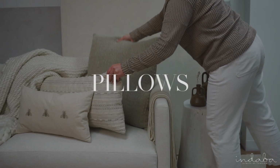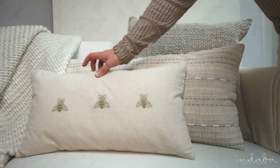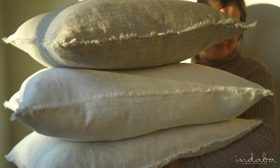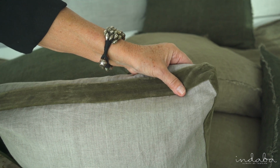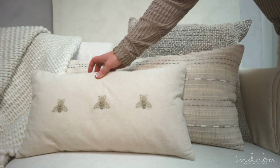The accent pillows in Dune feature textural weaves, nature-inspired patterns, and comfortable fabrics. In muted, creamy colors, it's the crafted details that really set them apart. We introduce luxe velvets with botanical prints and scalloped edges, raw linens with velvet trim, all over Suzani embroidered motifs, and hand-beaded bumblebees.